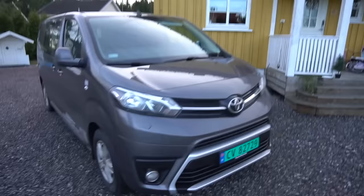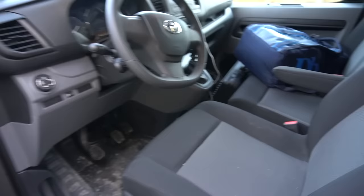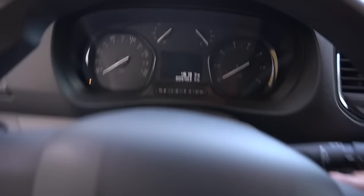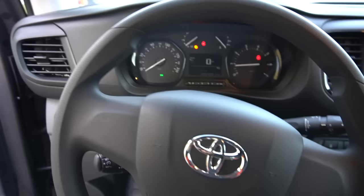A quick look inside. You can see it's a three-seater. Good space, a lot of room. And the panel looks great. This has a 6-speed manual. I want a 6-speed automatic. It's better to drive when I'm going a long distance.